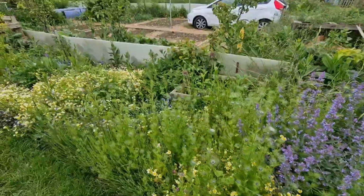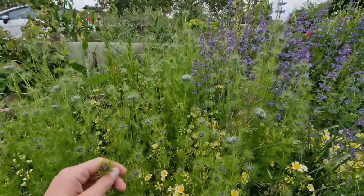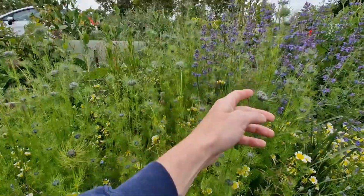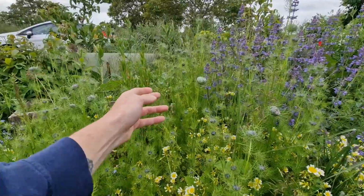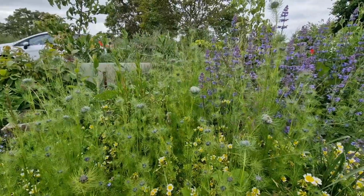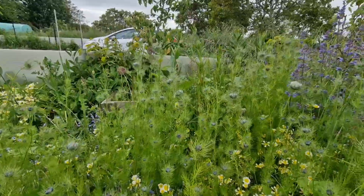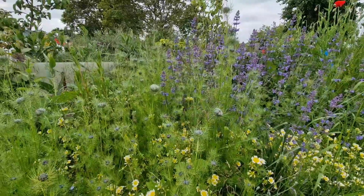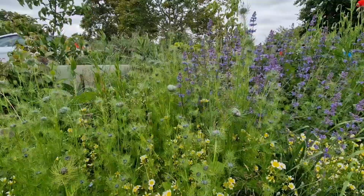And then the Love in the Mist, or Nigella, as it's also known, that's all now starting to bud up and flower. Now the main reason I grow them for are the seed heads, because they are stunning. They're like little paper lanterns. So we'll leave them to go to seed, but next year I probably do need to do a little bit more thinning out, because it is a Nigella forest we've got going on here.